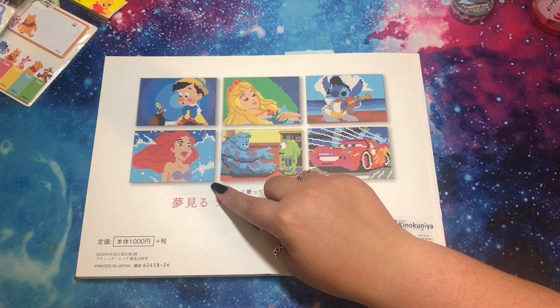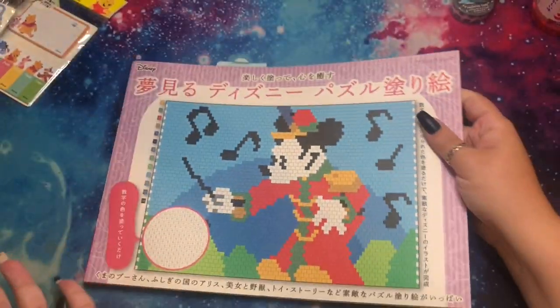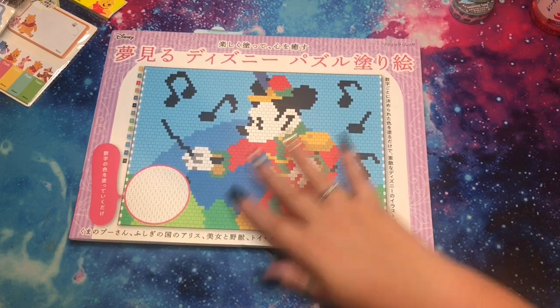You can find all of these on Amazon Japan, and shipping from Japan is super, super quick. So if you like the look of any of them, check out Amazon Japan, see what you can find.